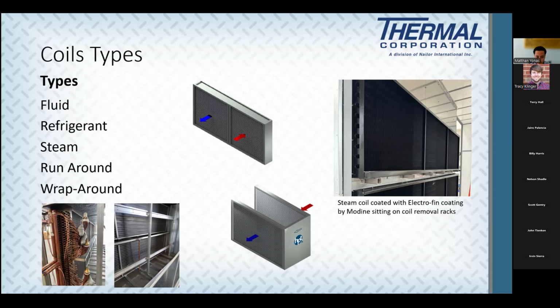Steam coils you see in the top right picture. There's a steam coil with Electrofin coating, a corrosion-resistant type of coating. If you have steam at the facility that the unit's going on, a lot of times it's used for heating. I see this a lot in Michigan. They use steam heating coils instead of water coils because they have steam on demand a lot more up there, that I see.